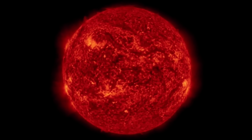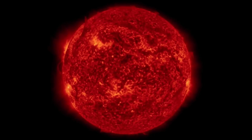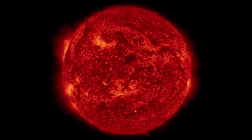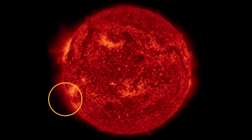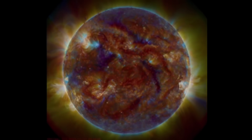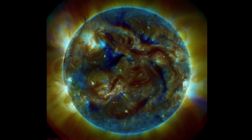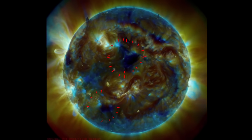Closer look here at those regions. Plasma filaments. It's been a busy 48 hours. No major solar flares, but we did have the one minor M-class, and we reported 3 C-class solar flares in the past 2 days. Having a look at multi-spectrum here.